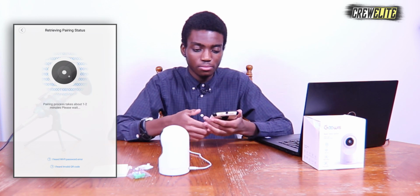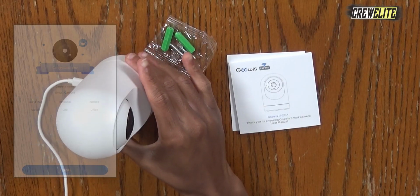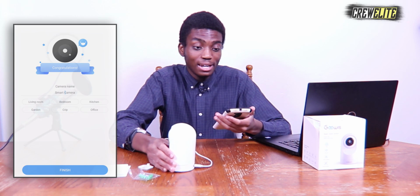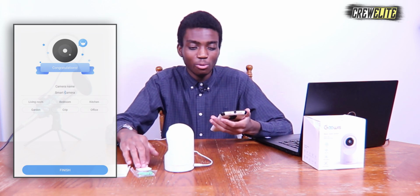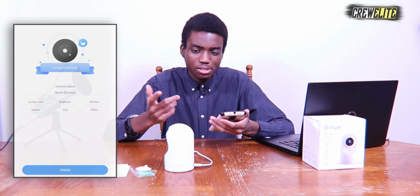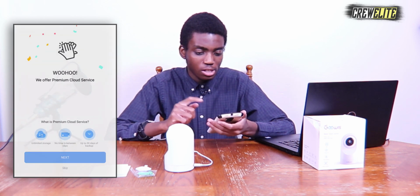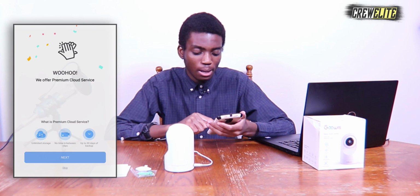And it says the pairing process can take up to 1 to 2 minutes. So we're just gonna wait. Pairing is successful. You can start using your camera now. And you guys can see it connected successfully, and that was actually really quick. I thought it was gonna take a little bit more time, but we're just gonna name this Office. So I'm gonna click on finish. And we're gonna skip past all the subscription stuff.